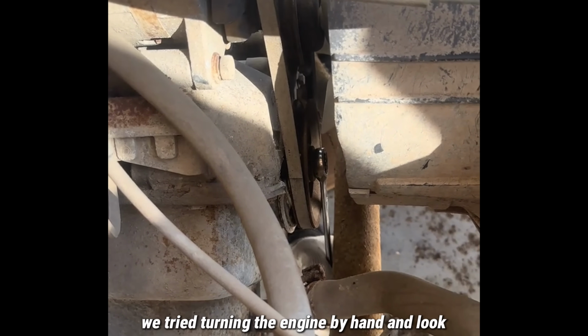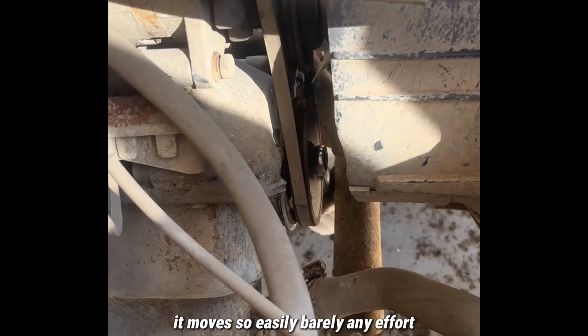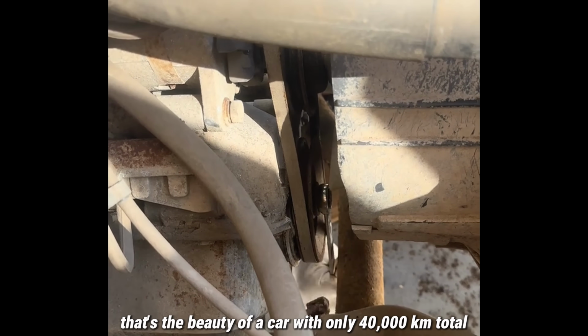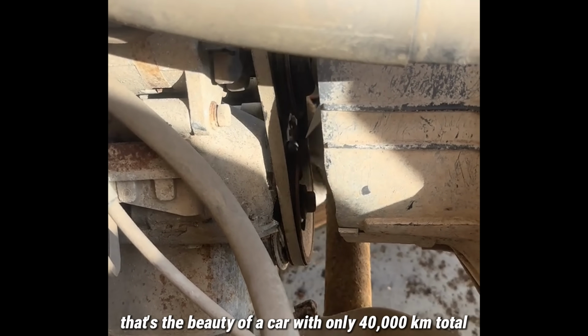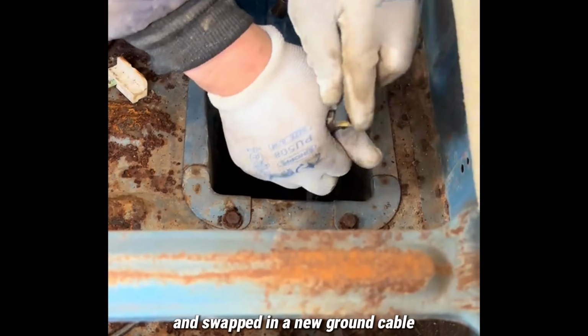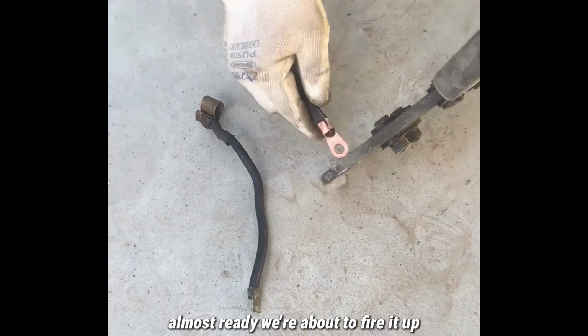We tried turning the engine by hand, and look, it moves so easily, barely any effort. That's the beauty of a car with only 40,000 kilometers. Total lucky find. Then we cleaned up the battery terminals and swapped in a new ground cable. Almost ready, we're about to fire it up.